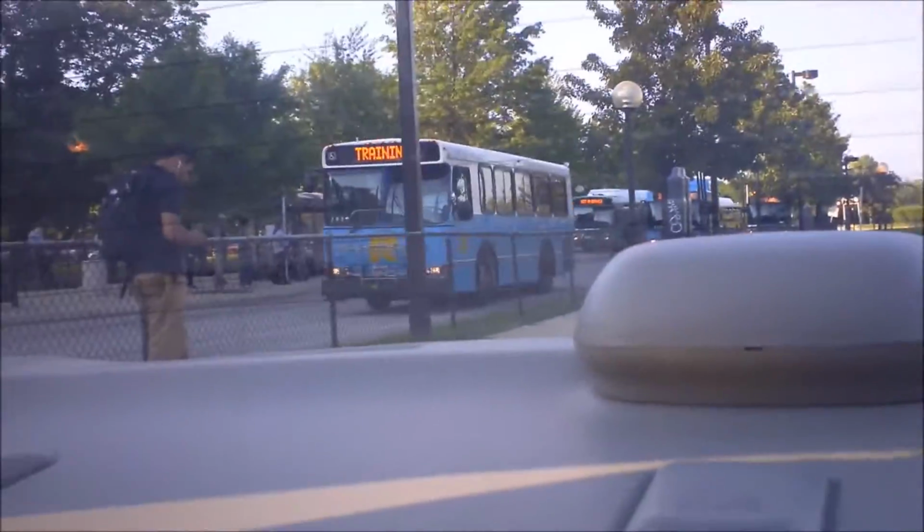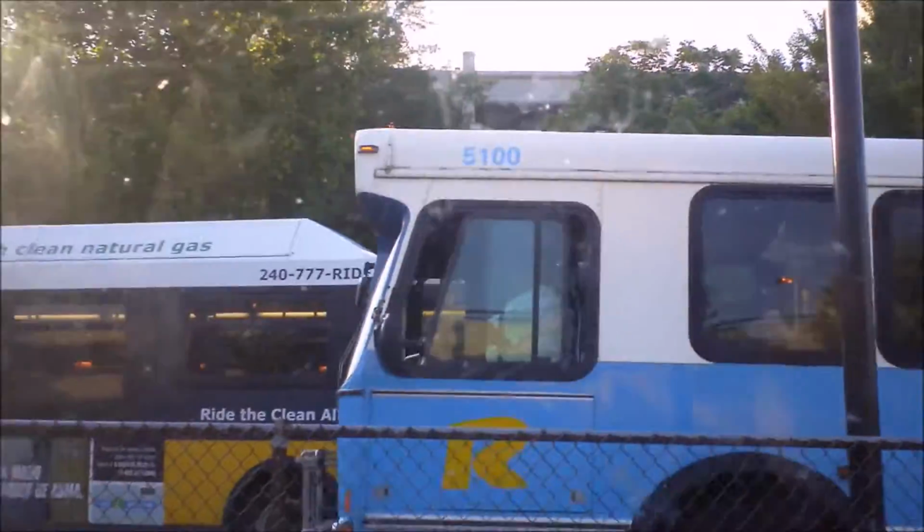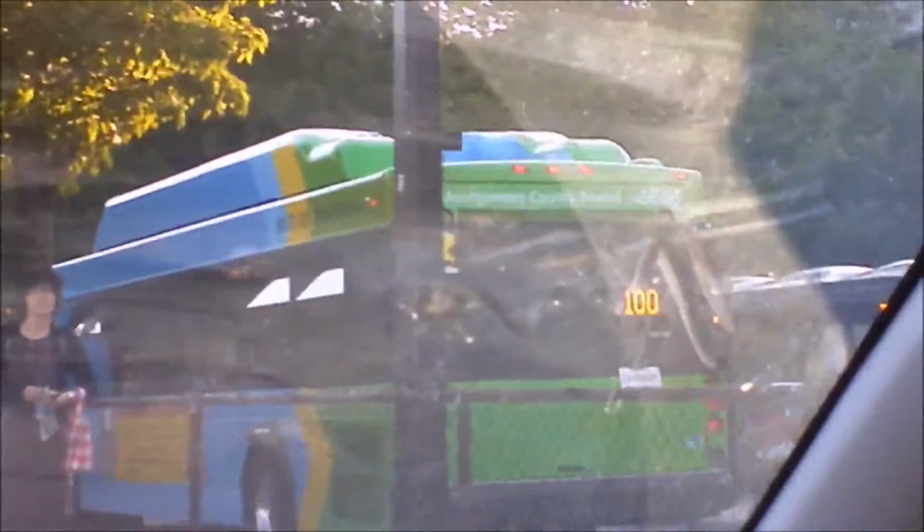5821. We have an Orion 5 diesel 30 footer that was originally owned by WMATA coming here. 5104. 5105. This was originally a 3900 series. Oh, and Gillig Advantage low floor CNG 5846. 5835 soon. Alright. Orion 7 CNG 5913. New Flyer C40LF 5826.